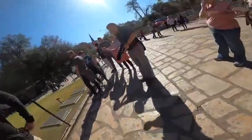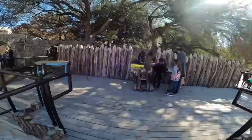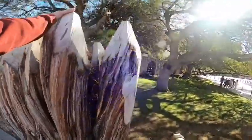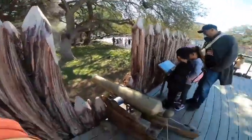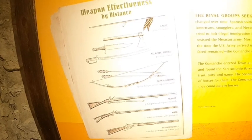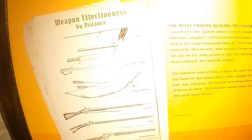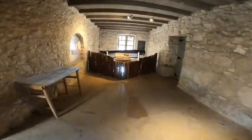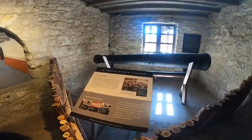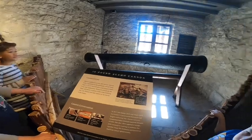So here, let me go look at this over here. These are basically how all the walls looked that they constructed. This ain't like an actual wall. Here we go. Ooh, look at this big old cannon over here. 16-pound Alamo cannon. Wow. Those are cannons, baby.